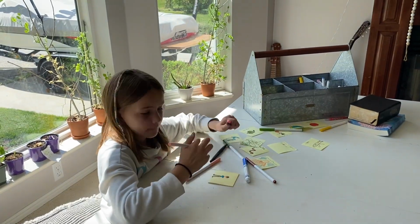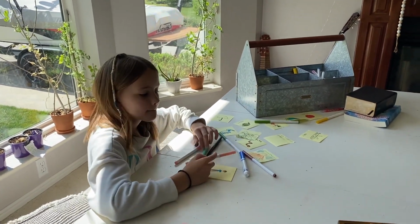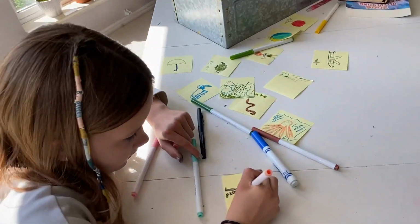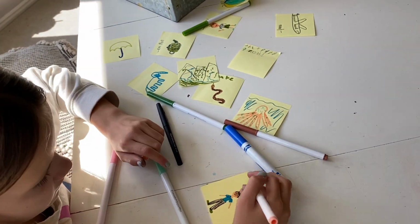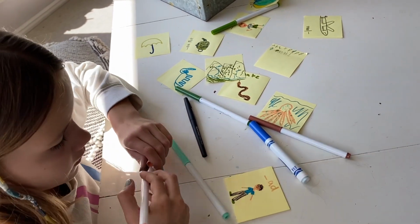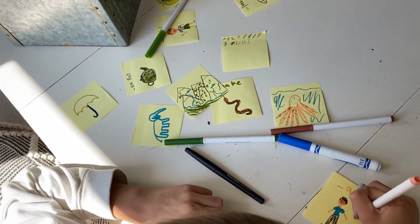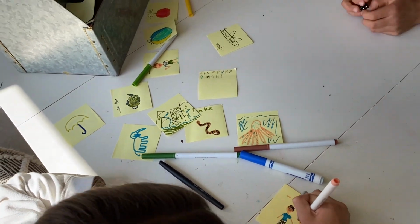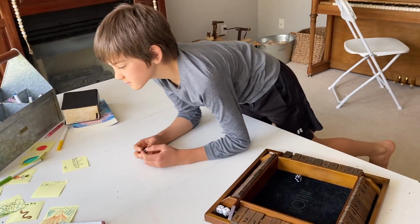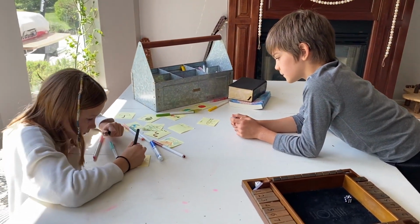It's kind of interesting to note because I feel like every day is so different. Today, Reese is making these little cards for Crew because he's learning his letters and sounds and names for the letters. She's making these little flashcards for him, which is so sweet. But I feel like that's every day. There's something different. No two days look the same.